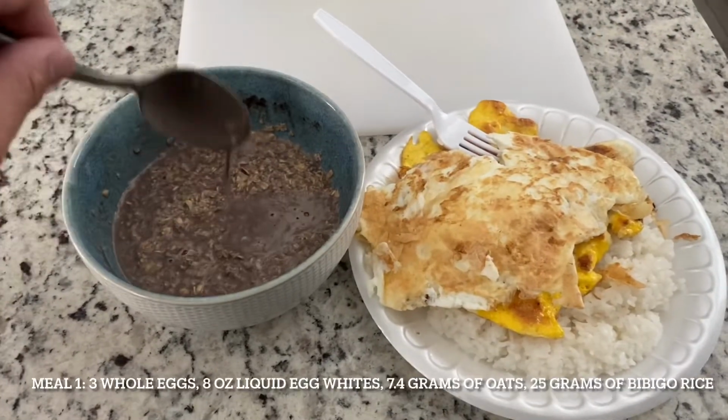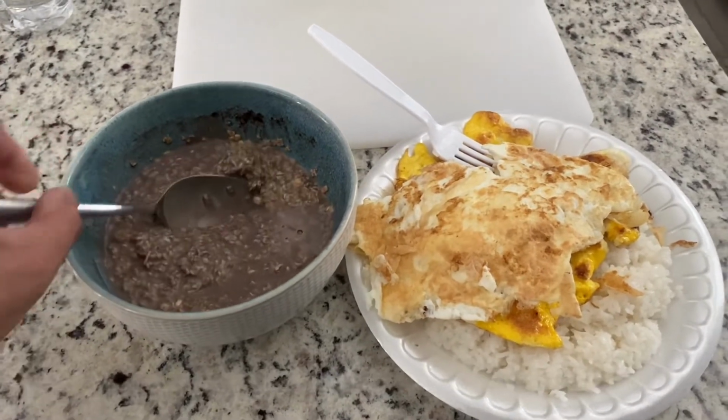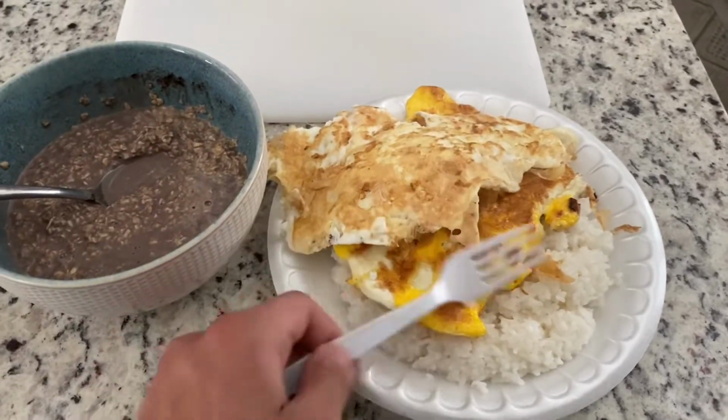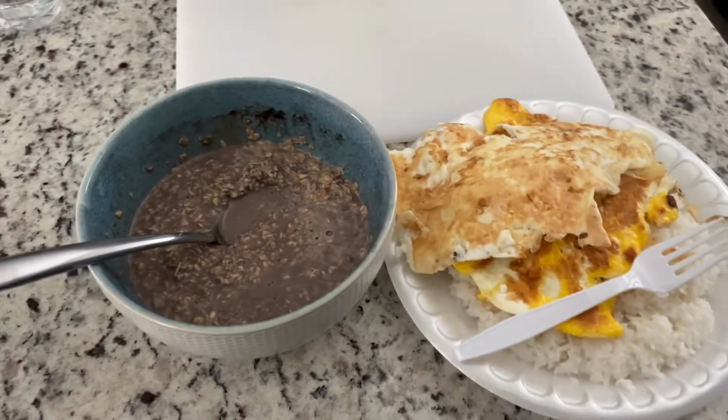Alright guys, so this is the final product. Got the oatmeal right here. Got the egg whites and the eggs over here with the rice. And I will have the macros attached to this video.